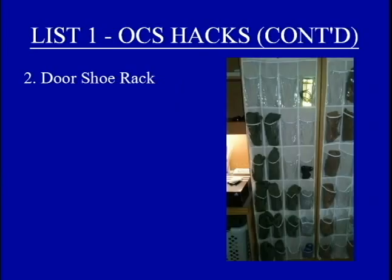This next item is easily my favorite item that I brought to OCS, and also easily the best $6 that I spent in a long time. What this is, is one of those shoe racks that you would typically hang over a bedroom door. For OCS, you really only have space to use 3 columns, and you need to fold that 4th column over.